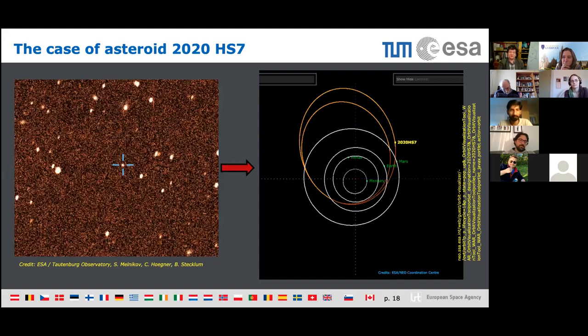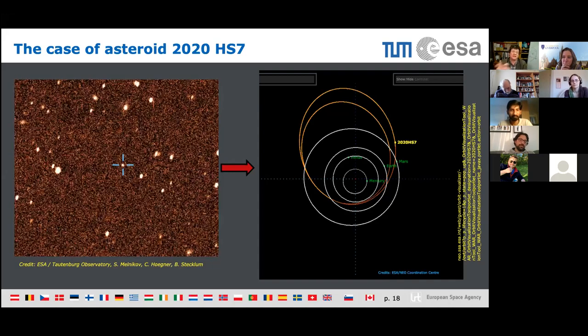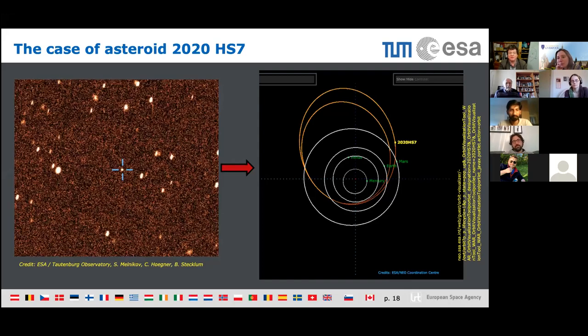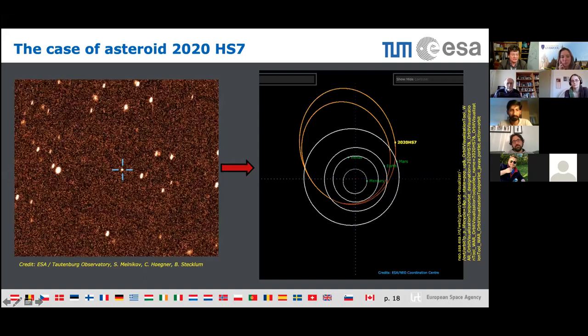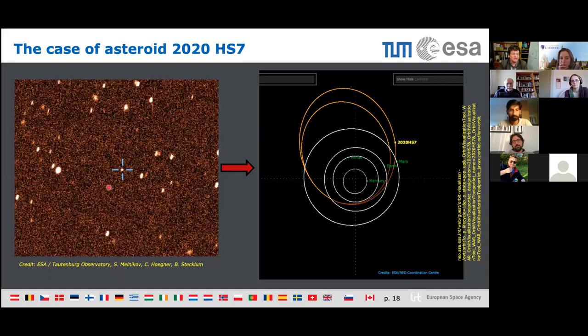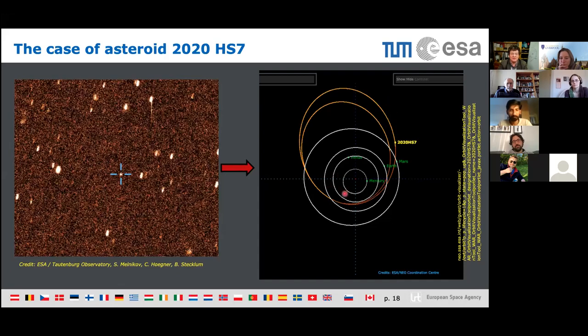And with that, you can compute the orbit. In the simplest case, you assume it's a Kepler ellipse. And then already Gauss came up many years ago with a way to solve this problem and come up with an orbit, which you see on the right side. Let me switch on my laser pointer again. So we go from these measurements to an orbit of an object here. This is the asteroid orbit.